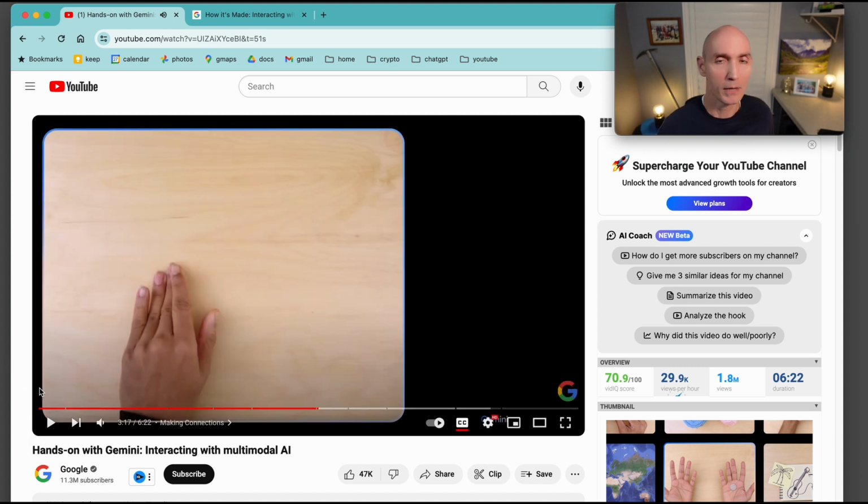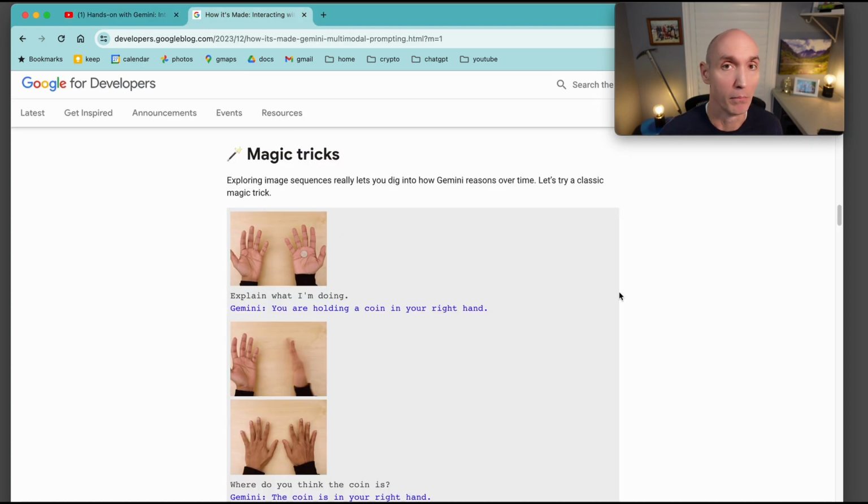Okay, that's pretty incredible. When I first watched it, I thought that was all happening in real time. So the camera was on it, Gemini was watching it, they did the things and then asked it questions and it just updated and did the work. But that's not actually how it was filmed. Let's pop over here to this blog post to actually look at how those things were filmed.